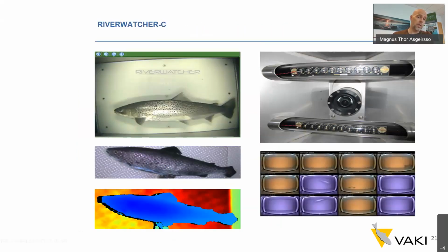Next up, we have the Riverwatcher C, and C stands for camera, which is camera only Riverwatcher. So the camera is doing the detection and the count. It doesn't have these infrared scanners. This is exciting technology. There's a lot of development going on in the camera technology. We're following that closely and using it for different applications. However, worth noting here that this type of Riverwatcher works best in clear water.